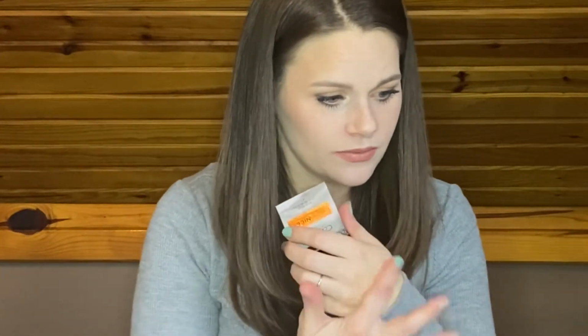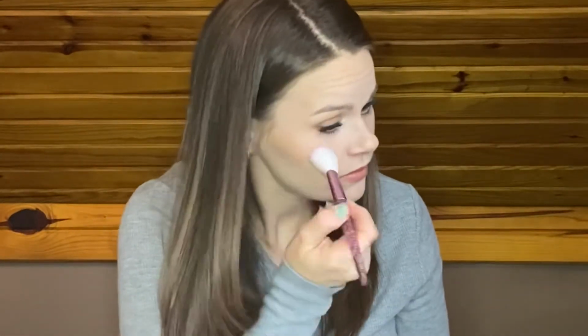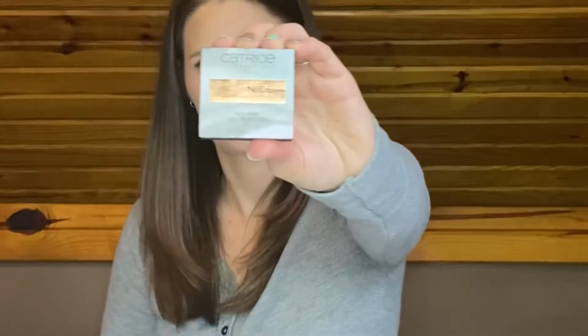It's pretty though. Maybe it could go as a highlighter. Let's just test her out. Very dusty. Where are you? Okay, there it is. I'd probably be more likely to use it as an eyeshadow.